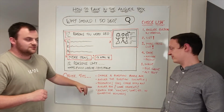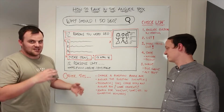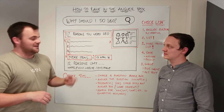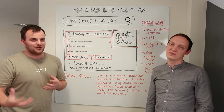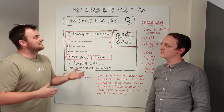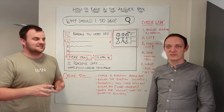Next one, do your research. And we say this with any keyword research that you're doing. Search the keyword in Google, search the question in Google, and see if there's actually an answer box there. You can sometimes get an answer box further down the line, even if there's not one there at the minute, but you probably don't want to spend a large amount of time if Google doesn't potentially see that search needing an answer box. You may put a lot of time into it and not actually get an answer box at the end of it anyway.